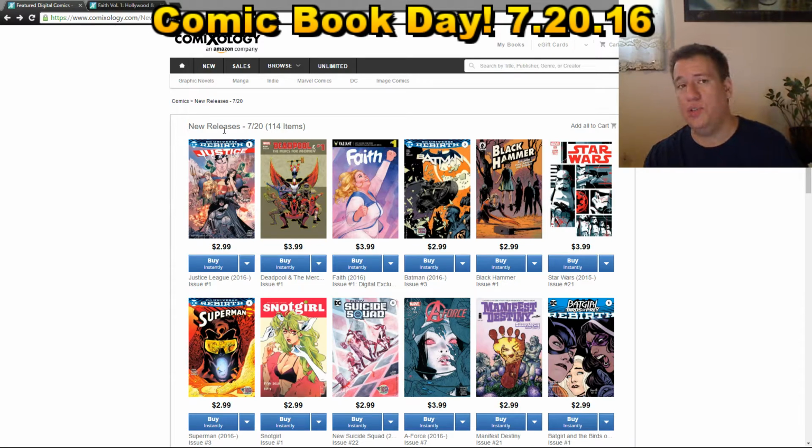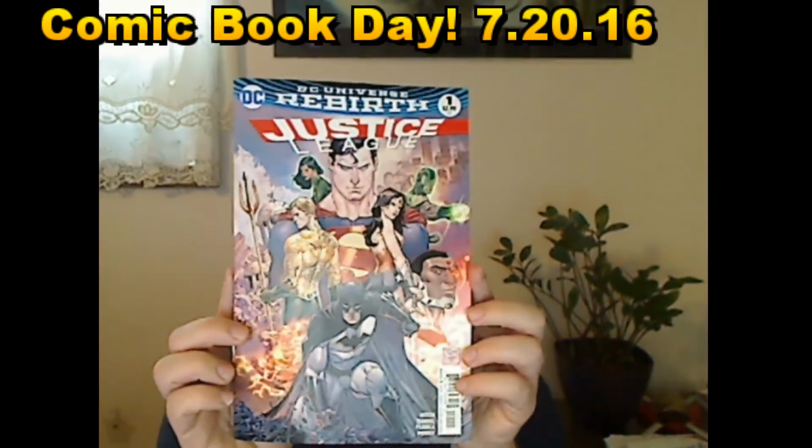Justice League issue number 1, the actual start of the Justice League. I went ahead and got a copy of this myself. I did not like the Rebirth one-shot of Justice League. I thought it was terrible. I thought the art was terrible. The art in this is much, much better.